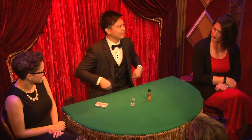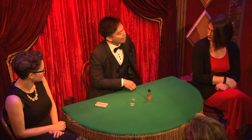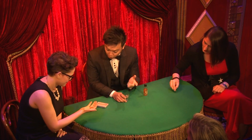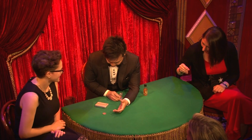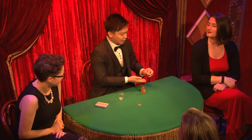Now, when Goshman did this, he did not just use a salt shaker and a pepper shaker. He also used coins. You can check them out. Make sure that those are okay. These are American half dollars. These are your coins. You should know them better than me. What he would do is this.